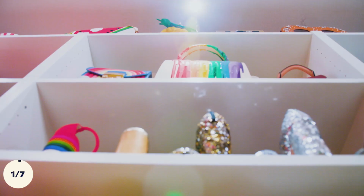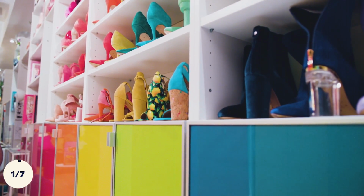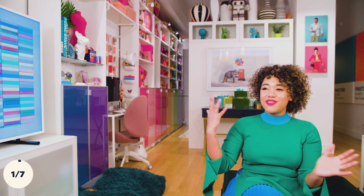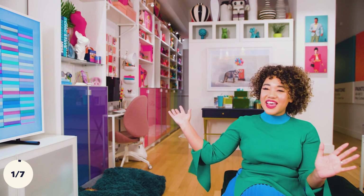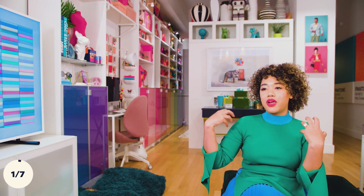It's mostly color. Honestly, I thought that was the only place that was gonna be rainbow like that because I didn't think my fiance would want this to be as colorful as it is, but seeing it in my closet kind of helped us inspire the rest of the apartment.